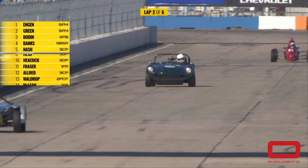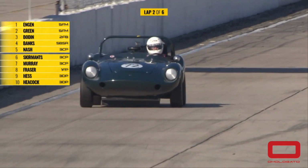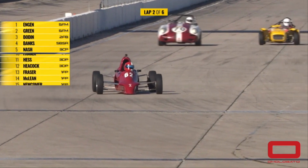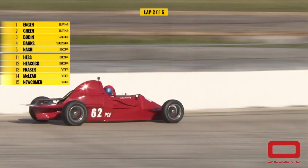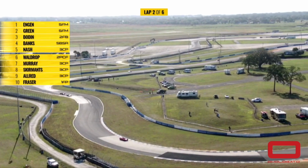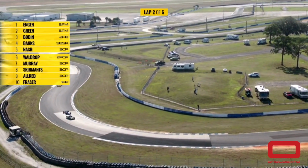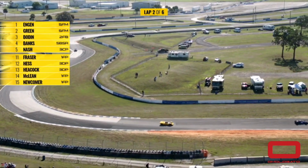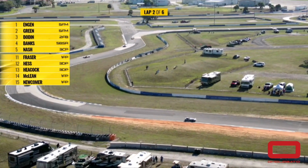Totally different setups. Travis Engen has a lot more experience on this track and knows how bumpy it is, and he's put his car up pretty high with GMT Racing. They set it up pretty high to take the corners. Randall Green has his low. We'll see whose setup has the advantage. We see Duke Waldrop go around turn one, high and above, and look at Engen go. But this battle for second is starting to heat up now because of a lot of pressure from Bowden. Dropping off now is Banks in the all yellow.